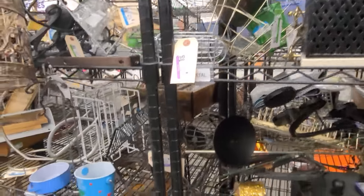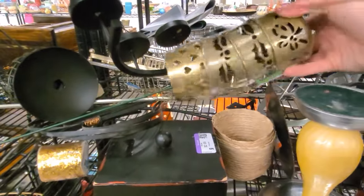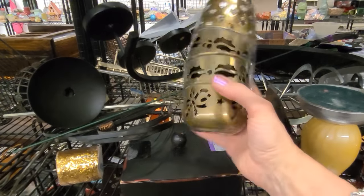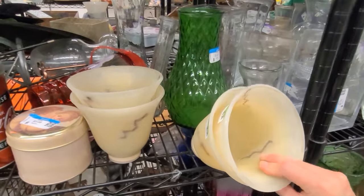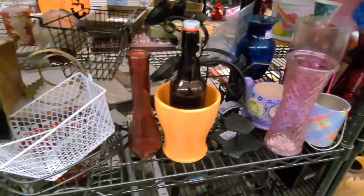Let's see. There is a little ceramic mask there. Baskets and boxes. Votive candle holders. Those are brass, but they're not very good quality. Very thin, not vintage. Some lampshades. Vases down here.